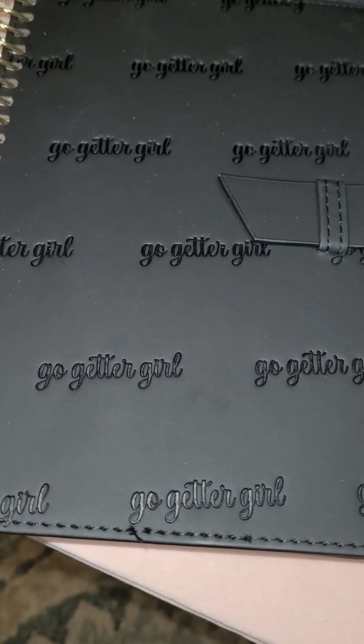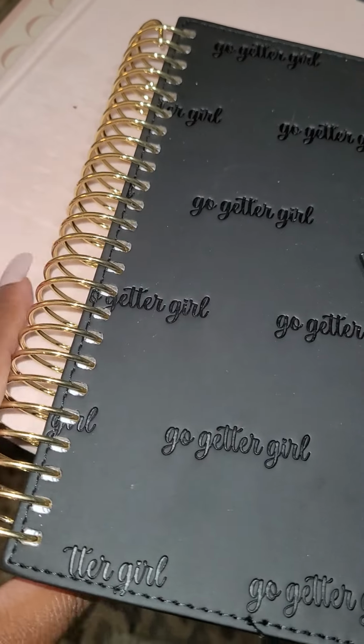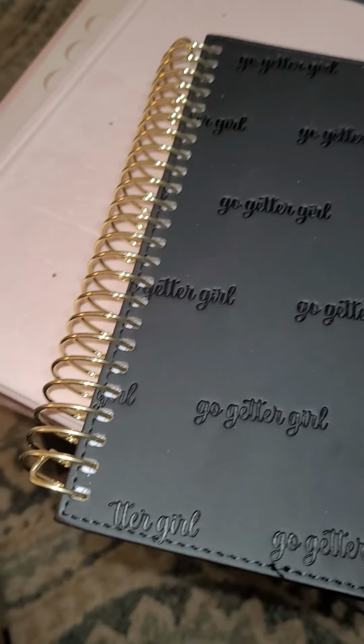But let me turn on the light so I can see it better. They are just beautiful quality. The paper is just amazing. My pens don't bleed. I even use the Sharpies, and they really don't bleed as much as I thought they normally would.